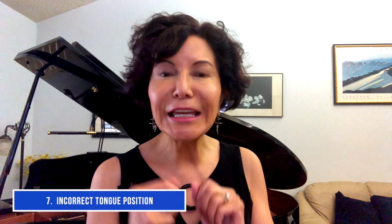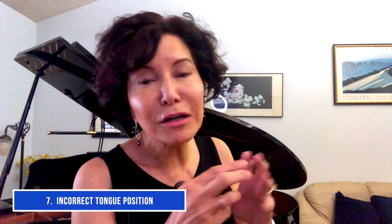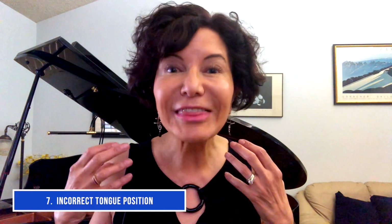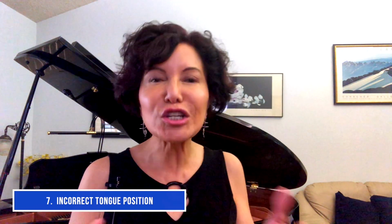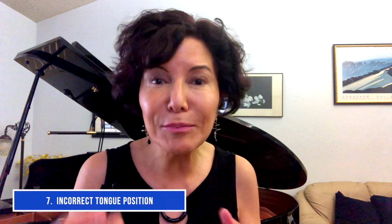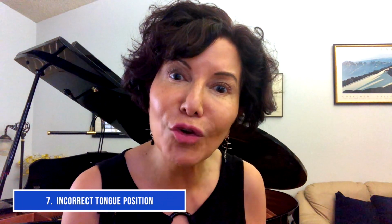Number 7, incorrect tongue position. Your default position for your tongue on all vowels is the tip of the tongue behind your bottom front teeth, or, since some people's tongues are longer, on the gum slightly below, but not bunched up and pulled back, because that's going to kill your high notes. Now, yes, there are exceptions for style, but this is your rule as your default. Many times I'll hear a singer with high notes and it sounds like they have tissue paper in the back of the throat. That's choking on your own voice.